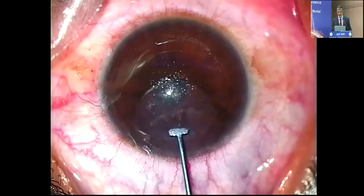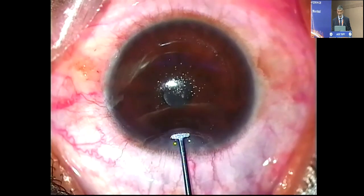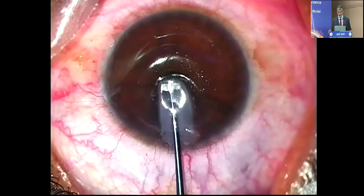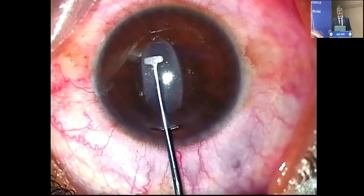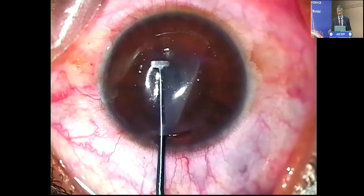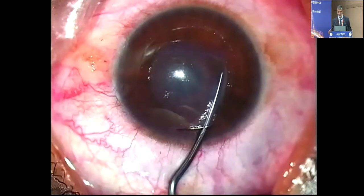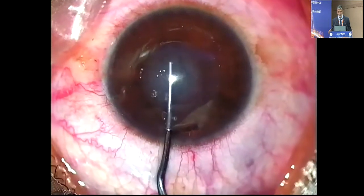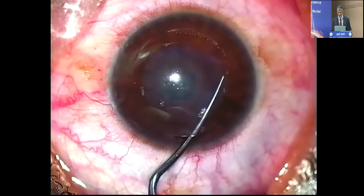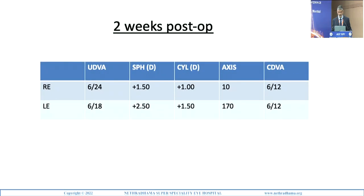That's the T inserter, which is sandblasted, and you can use this and then just push this lenticule in. The advantage is that it is a reversible procedure. You can center the lenticule to the Purkinje image, which is basically on the visual axis, and then close it. So this is the post-op.